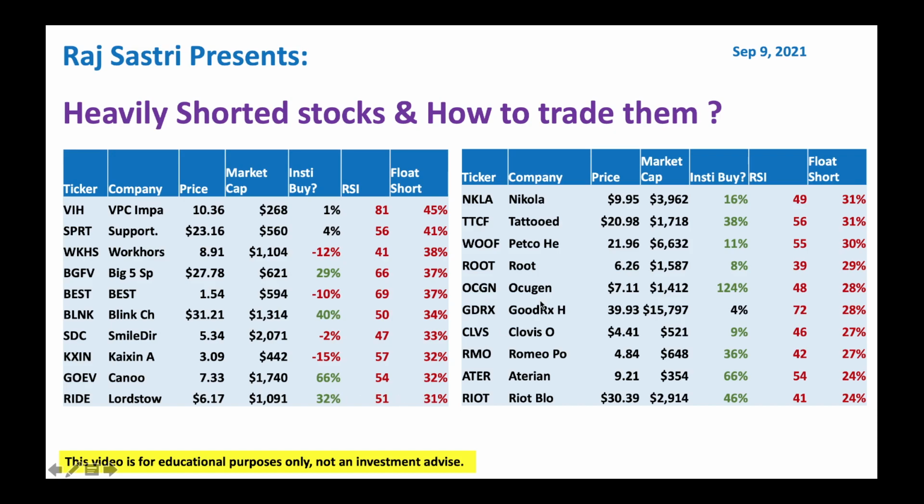And you got a couple more here as you scan through, high institution buying in all these stocks here, and a couple with lower RSI like Nikola, and even stocks like Root. I think even Tattoo Chef and WOOF, they're okay to buy slowly because it's not very high RSI, still around 55 or so. Then as you scan through here, you got Ocugen with a very high institution buying, and we also have stocks like Romeo, ATER, which is up nicely of late, and also RIOT Blockchain. I'm willing to buy this a little bit, given we got low RSI.